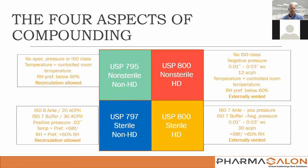So moving forward, we've got 4 distinct areas of compounding, and I like to kind of break those apart. USP 795 and USP 800 non-sterile. Both of them are non-sterile. The intent of the chapter per 800 is that we separate hazardous and non-hazardous compounding. Same thing on the sterile side. So you can see 797 and 800 sterile. They're broken out in their own quadrant as well.